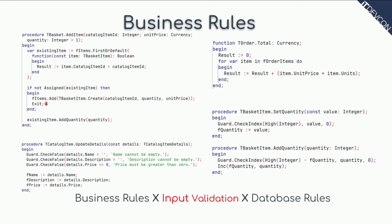Let's talk about business rules. The business rules must be implemented in entities, period. Well, not so much. It is important to understand context and put the business rules in the right class, be it entity, aggregate, value type, or use cases.